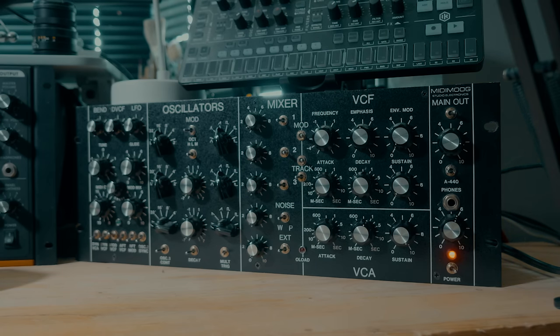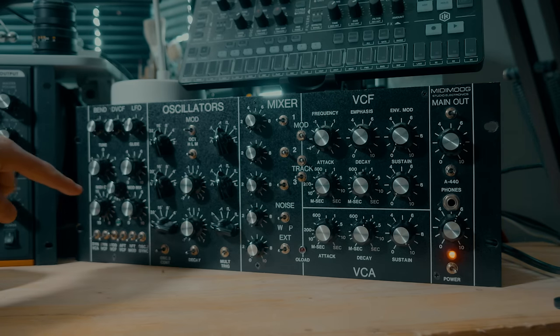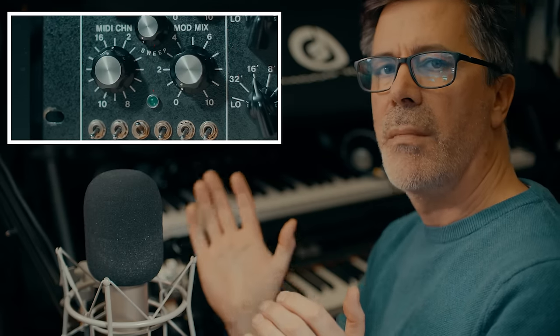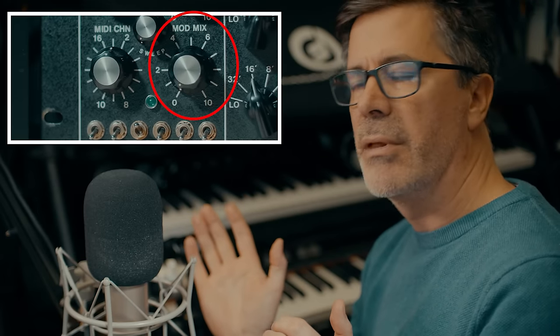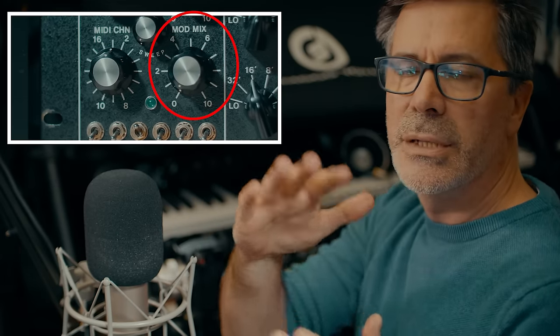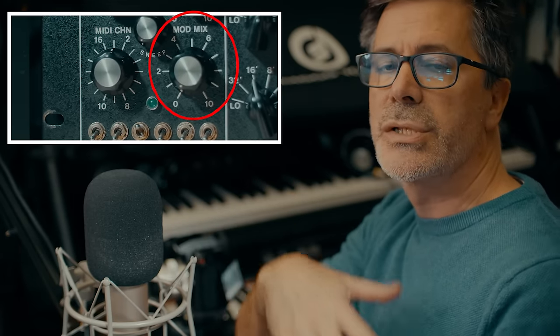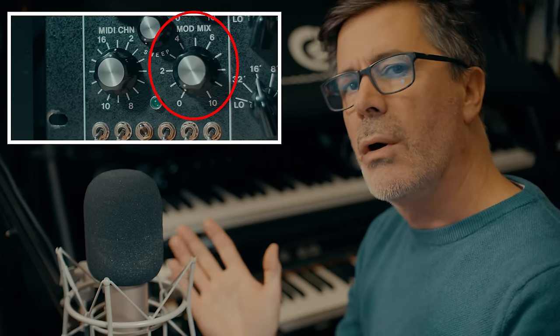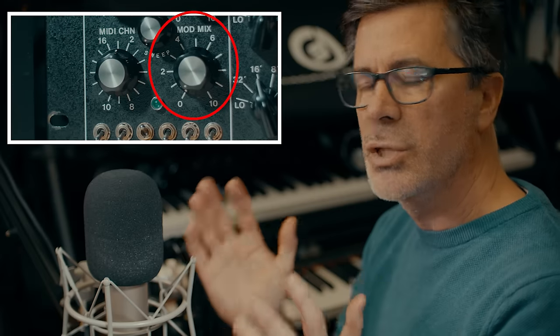Now on the original Model D, and as we have here with the MIDIMOOG, we've got a modulation mix control. On the Model D, what that did was mix that modulation source from full oscillator number 3 through to a blend round to noise. So you could actually use noise as a modulation source, or oscillator number 3, or anywhere in between.